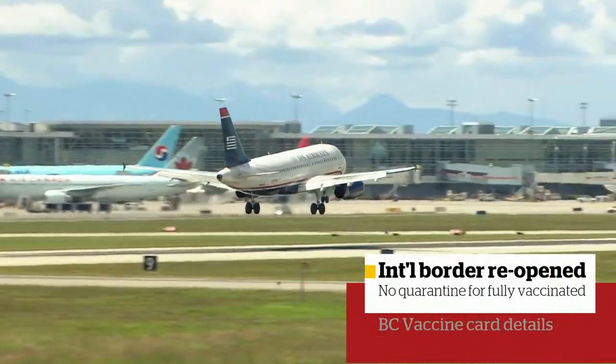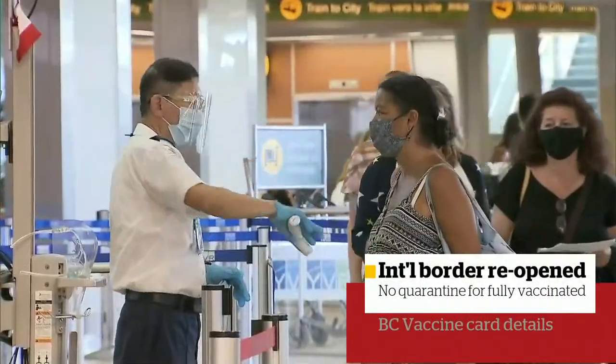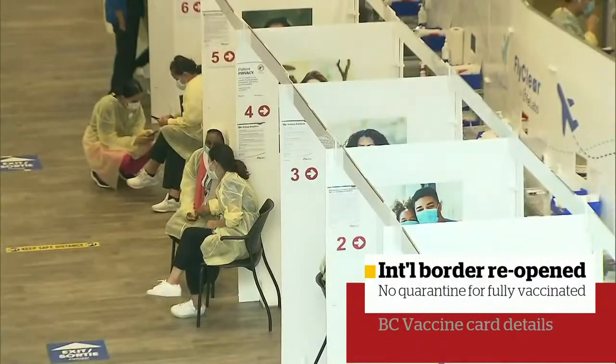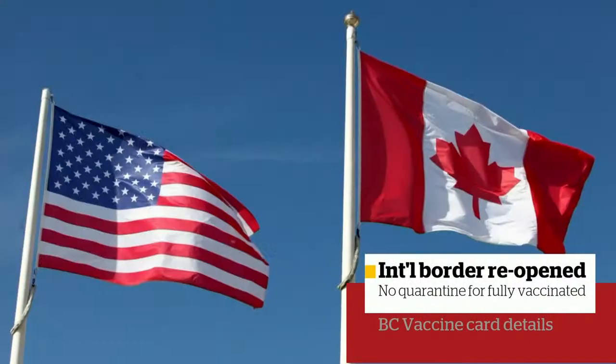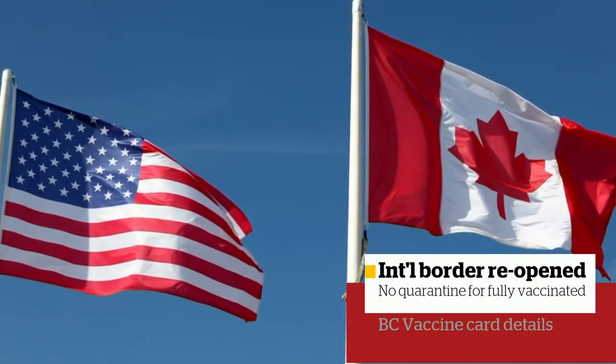The Canadian border is now open to fully vaccinated international travelers. That means no quarantine will be required if you have both jabs. Canada opened its doors to Americans nearly a month ago. BC businesses are hoping this will all help with the bottom line.